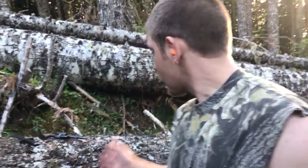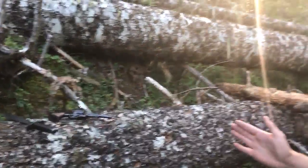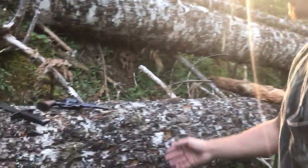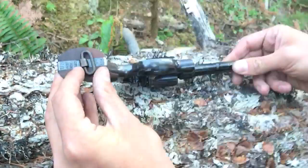So, my thoughts, more or less, I could have done much better than that. As Ivan mentioned, single action would have benefited me, especially at the longer range. I missed a few times right off the bat. It's definitely a tough gun to just get used to, but what a cool piece of history. I mean, just look at this thing. Got all the proper markings. You got the US Army model stamps.